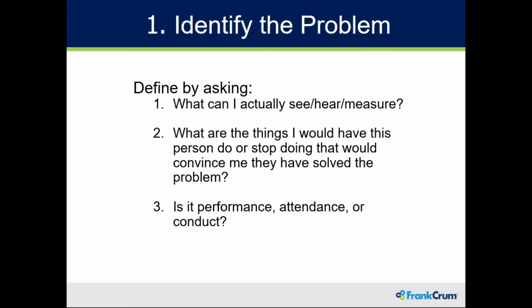And then conduct, if you have policies about workplace conduct, is the person not following these rules? Maybe they're arguing with coworkers, or taking too many breaks or lengthy breaks, or whatever the conduct might be that is unacceptable. Those are the things you want to identify what the problem is as your first step.